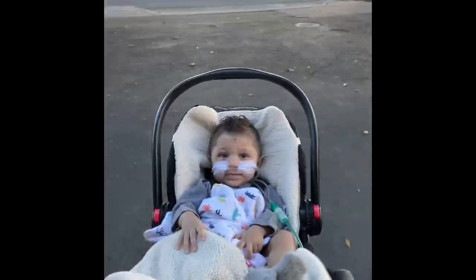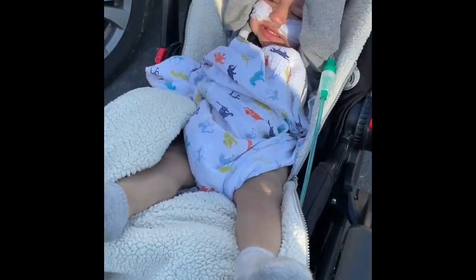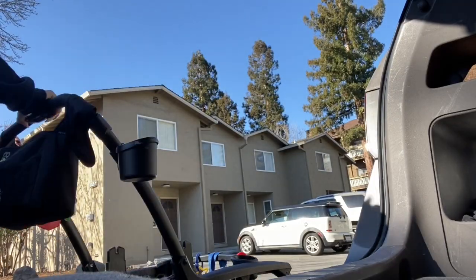There's only one handicap spot in this apartment complex, which really sucks. A lot of people will look at me all weird because I'm always parking in there. But the parking is really, really hard. There is no parking space for our apartment. And then as I was going to get in the car, as you can see, Gabriel's having another attack. So I had to stop everything, vent him, and then put him back in the car, plug everything in so everything's charging as we go.